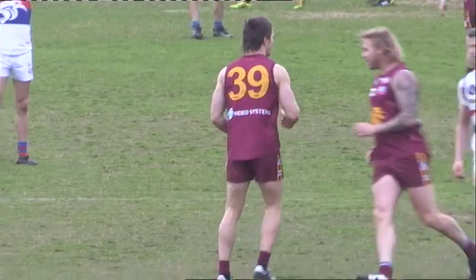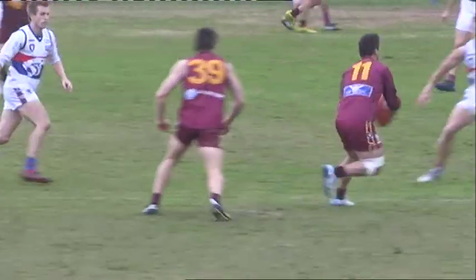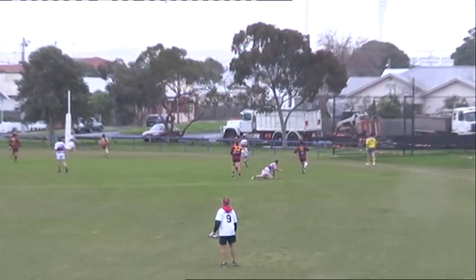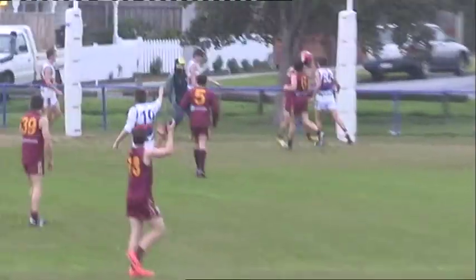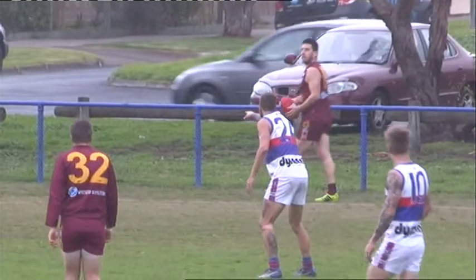Well, they didn't want it, did they? No. What's he doing? Oh, gives it away to Warwick. I don't know why. Why did you kick the goal? Now Ricky O'Toole runs towards the train station. Kicks it out of bounds on the full. Oh, he's paid a mark, just inside. It's a mark, all right.